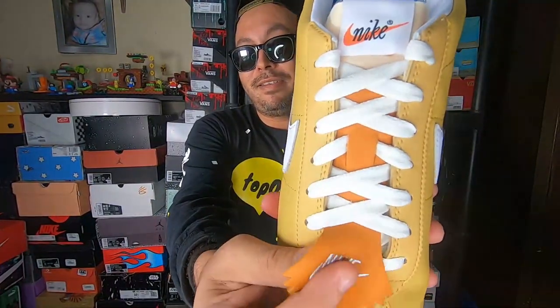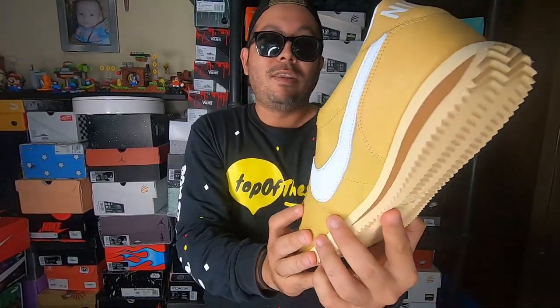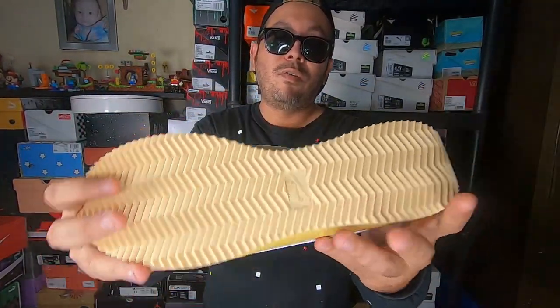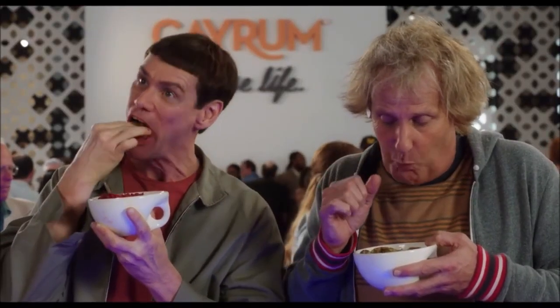Cherry on the pie, like a sweated piece in part of the toe, man. They are really cool, man. And the outsole is one of the best classic outsoles of all time. I like it a lot. They look so sick on feet. I'm so excited to show you the feet review.